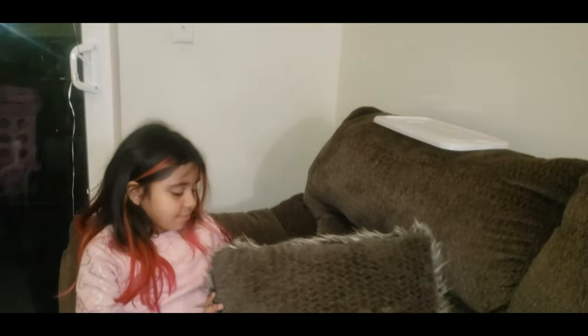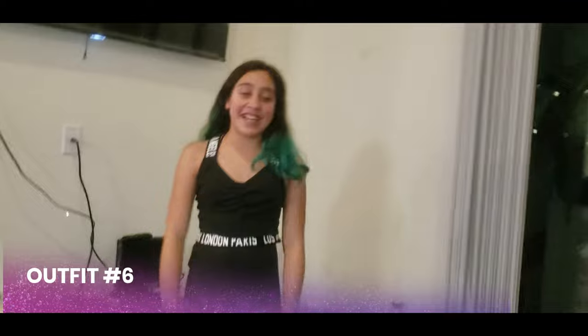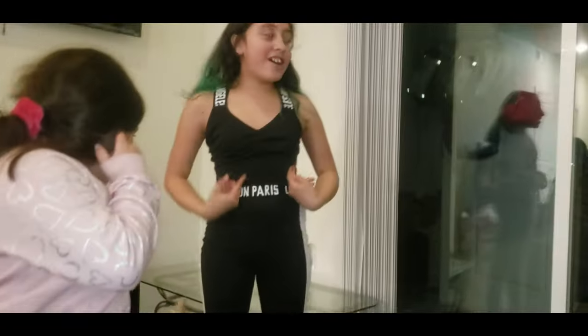Okay, here comes Marisol with what outfit number? Outfit number 6. This came with it. So this is an outfit? Yeah. Ooh. This came with it. I like it. Do you like it? Yeah. Ooh, it matches with your socks. She's matching with her socks. This one together, finally.